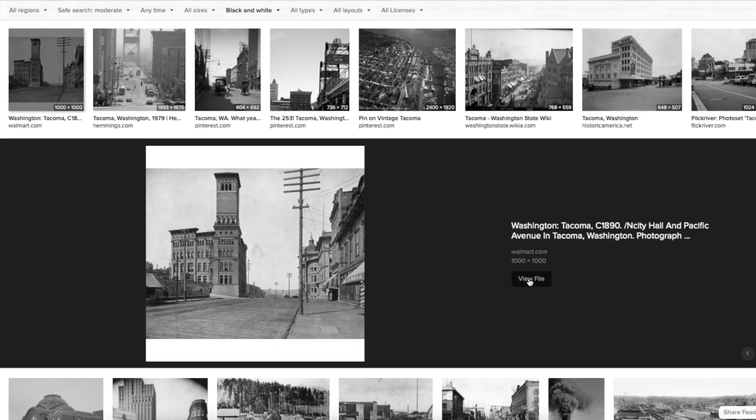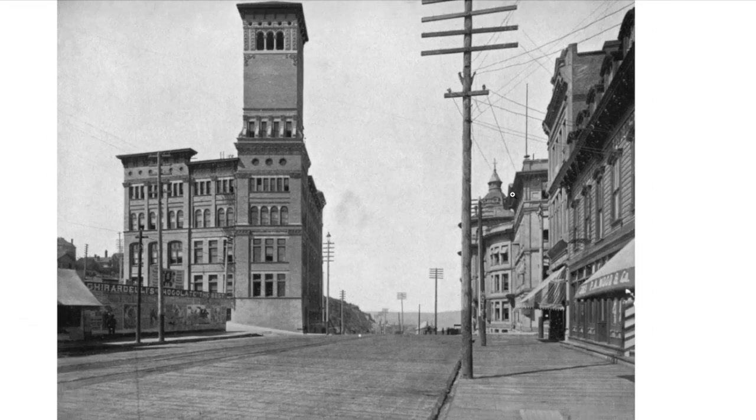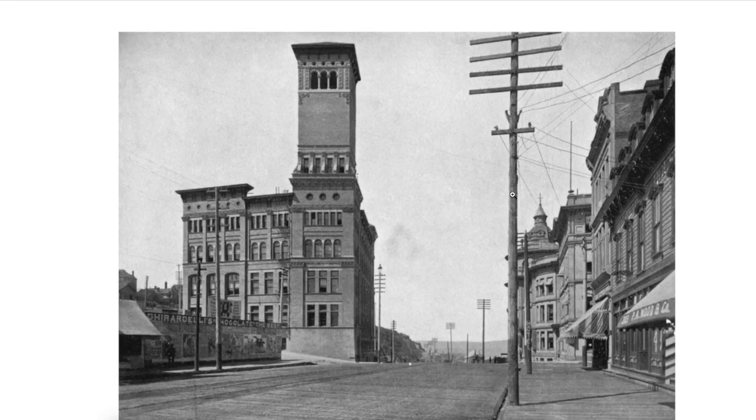Here we can see City Hall in Tacoma, Washington in 1890. Wow. Just wow. 1890. And this narrative is somewhat similar to Salt Lake City. Even worse, actually. Worse in the favor of history being a bunch of BS. This is just unbelievable, what we're seeing in this picture. It's so ridiculous because they don't get the ball rolling until 1865 in this town.